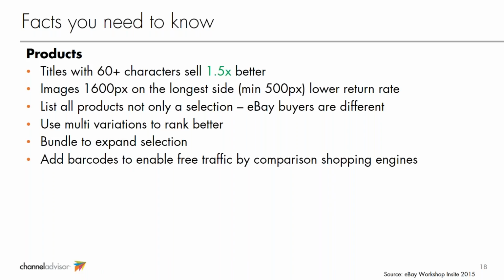List all products, not only a selection, and this is something that we constantly and always will advise our customers. Add everything. If it's not selling well in your store and it's not selling well on your website, it doesn't mean it won't sell well on eBay. eBay is a different marketplace. There may be a demand there.